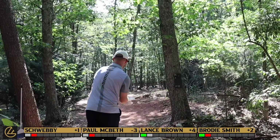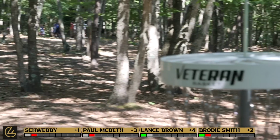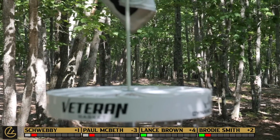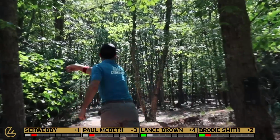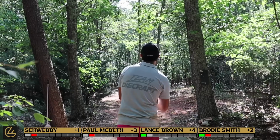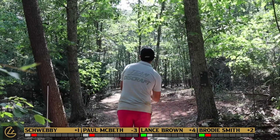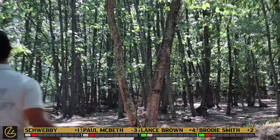No surprise to see Lance going with the forehand here. Most likely something relatively stable. And gets a decent skip, but he'll have a long look at it. Yeah, I think the benefit of the left side is it allows it to skip, which is better for the speed control. It gets you a little bit closer to the basket. Going down the middle, you basically got to run the ace if you're going that way.